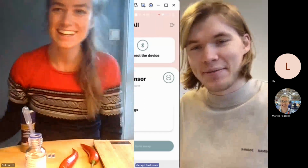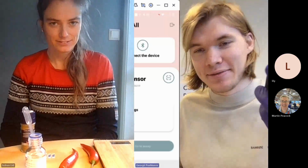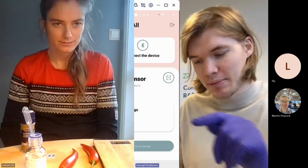Okay. So we connect the device, right? So we press the button, wait until the green light is on, and then we go to the app. We press the button, connect the device.